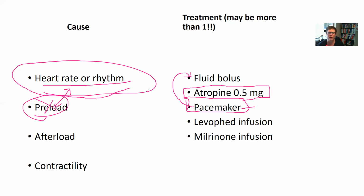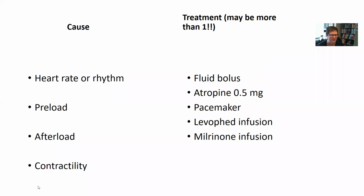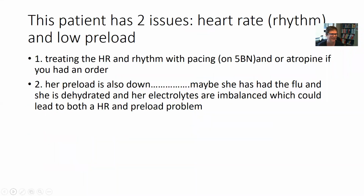And so quickly, I have improved her cardiac output by pacing her, improving her heart rate. So that fixed that lady very quickly. It all sounds so simple, doesn't it? Okay, so we treated this patient's heart rate and rhythm and their preload.